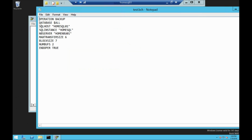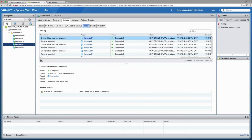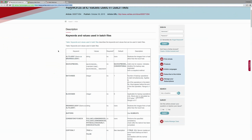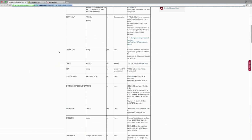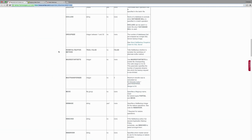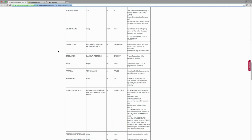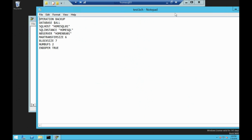So if we open it in Notepad, it looks something like this. So this can be customized to a great deal. And here, Veritas has a nice tech note on all the different parameters that we can use. And you can see there's quite a long list. So there's an extensive amount of customization available, but it does make things a little more complicated and harder to track and keep control of.